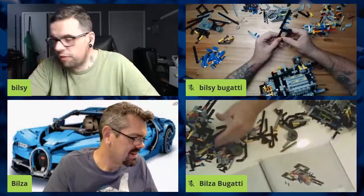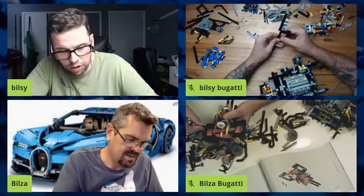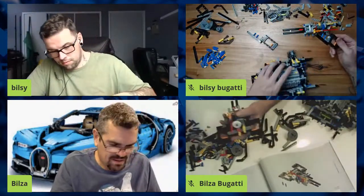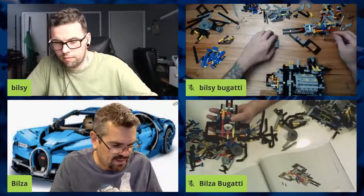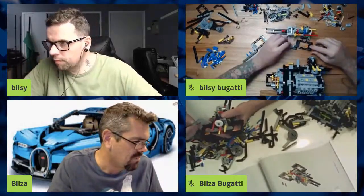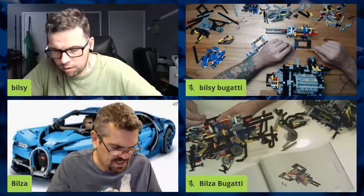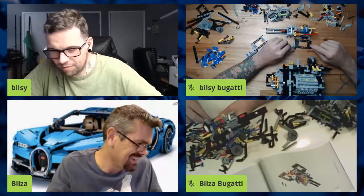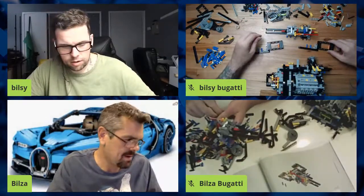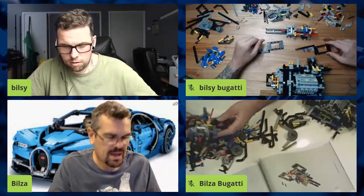Hugo asks, is it difficult? Depends what you call difficult, man. Nothing's technically difficult if you follow the instructions correctly. Not really. I don't ever really build Technic. I haven't done much with Technic ever, and I haven't stuffed up. I'm really enjoying it. There you go, I just stuffed up. Nah, jokes. Oh, wait, no, I think I did. Oh, I didn't realise you have to mirror it.